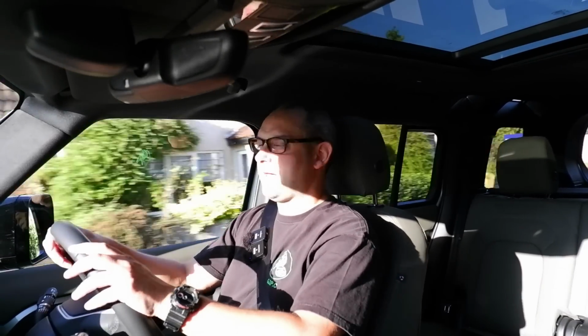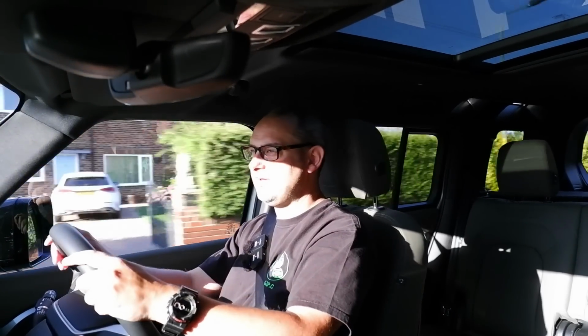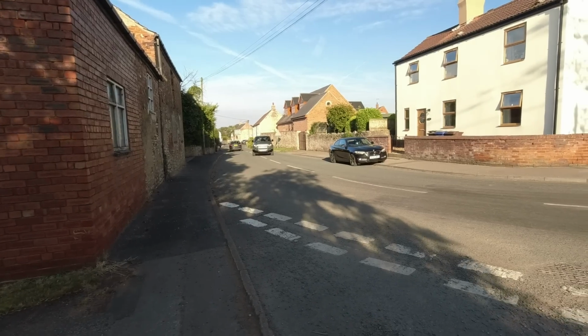So the capacity of this diesel engine is actually 3 litres and it's a 6-cylinder, and it is silky smooth. It's also got 570 newton metres of torque as well, so it really does feel a lot more than the sum of its numbers, to be brutally honest.